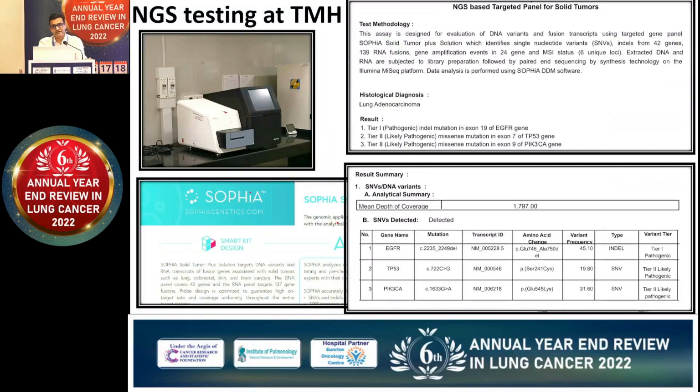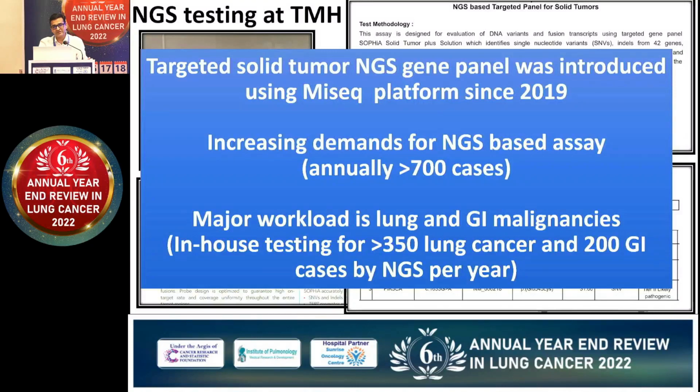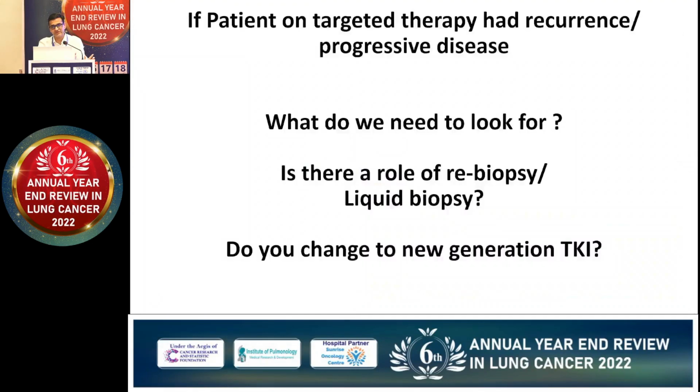So we started NGS testing as a routine diagnosis in 2019, and we are using the MiSeq platform. There are many labs which give a very complicated report, which might not help. So the report should be as simplistic as possible so that it can be easily understood. And now we test approximately 350 to 400 cases by NGS every year.